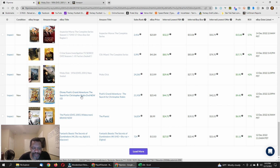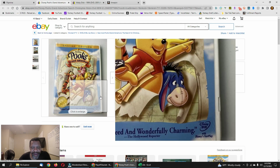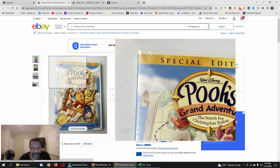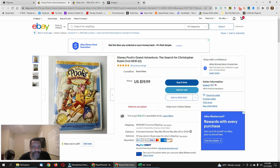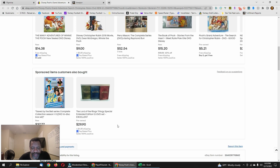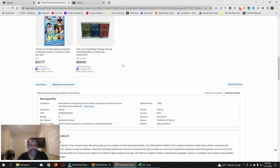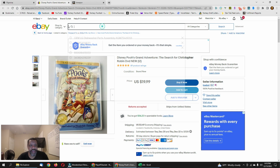Okay. Disney Winnie the Pooh, great search for Christopher Robin. $19.99. That's $23.48. That is sealed. Good one here. Let's get rid of this. Let's go down to the UPC. The UPC code here.